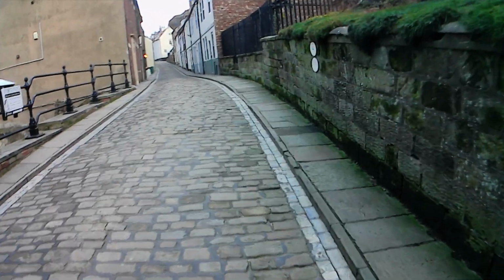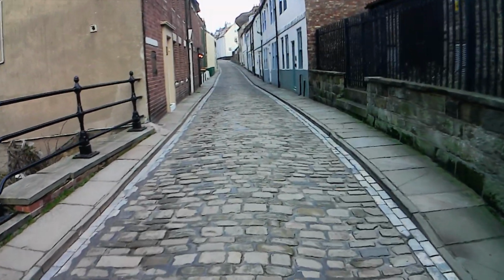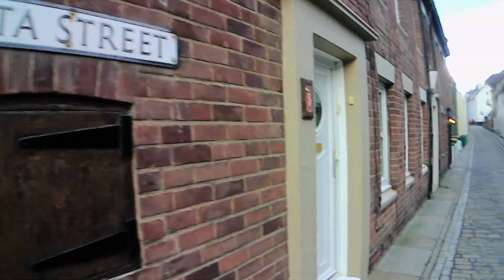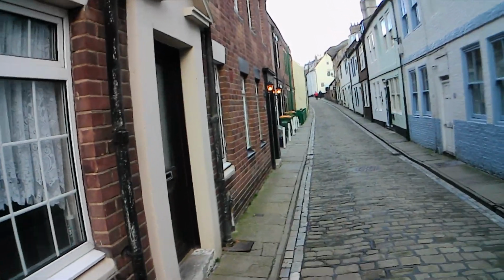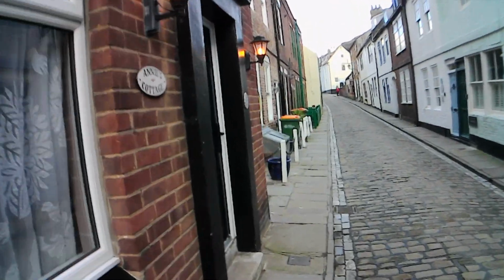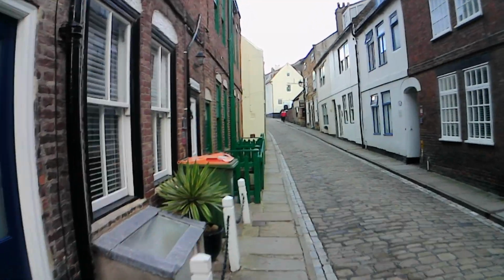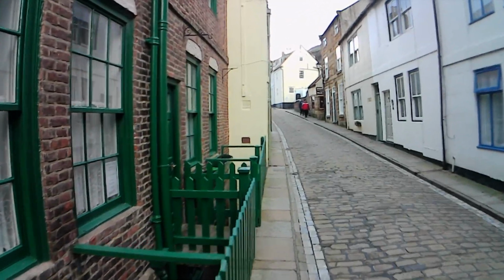As you can see, it's nicely cobbled, and a lot of these houses are greatly sought after. I think many years ago, they would have been the fishermen's cottages for ease to get to sea. But as you can see, Henrietta Street. Like I said up there, a couple of reasons why it could be called Henrietta Street. I think the proper one is that Nathaniel Cholmondeley, it was his wife, Henrietta, but like I said as well, William Scoresby's first ship that he captained was also called the Henrietta as well. So a couple of theories there, but I think Nathaniel Cholmondeley's wife is the one.